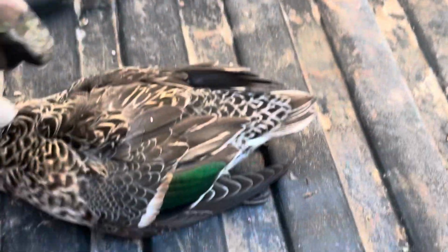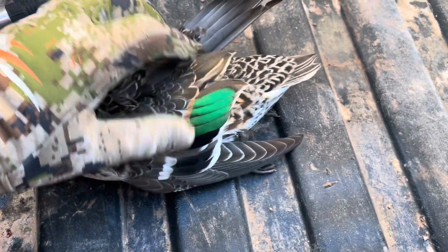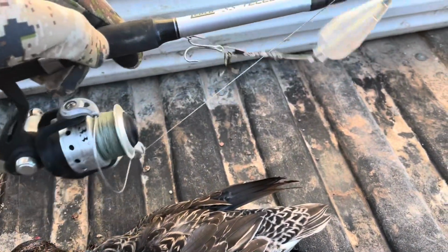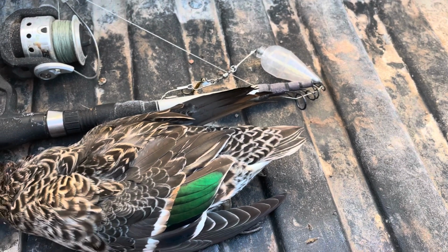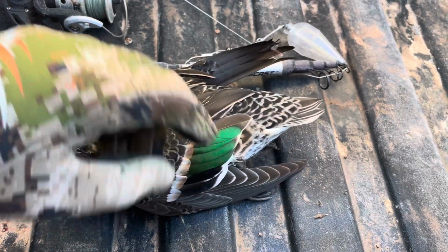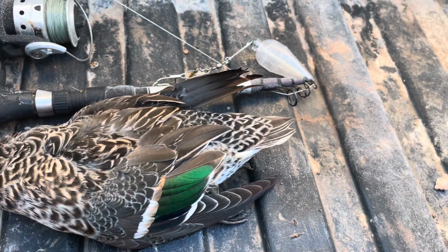Well, I'm on the board for 2022 green wing teal. There were 5 of them. I should have had 3, but I thought, oh, I'll wait for them to clear the pond because I forgot my retrieval device. And didn't want to hike up here a quarter mile to get it. So I waited and I got this one, but I missed the other 2 because they were far out by then. So need to remember my device or just shoot and come back and get it. Kind of silly.